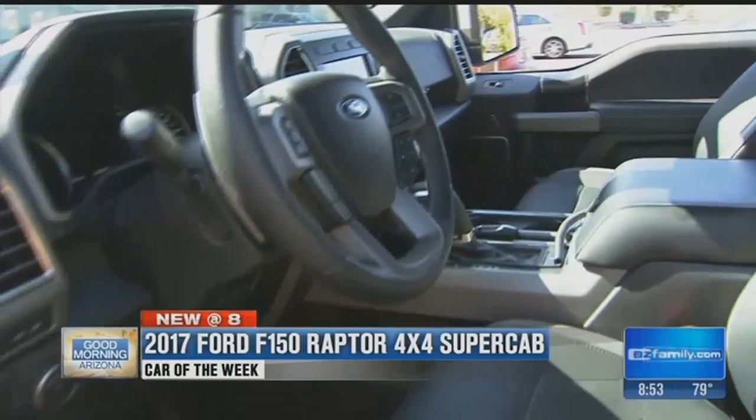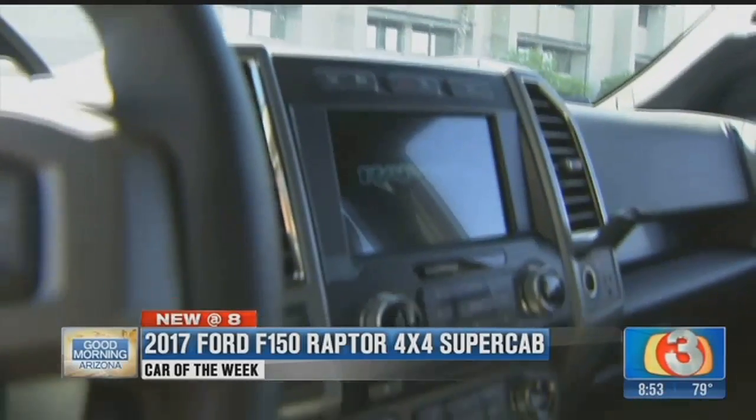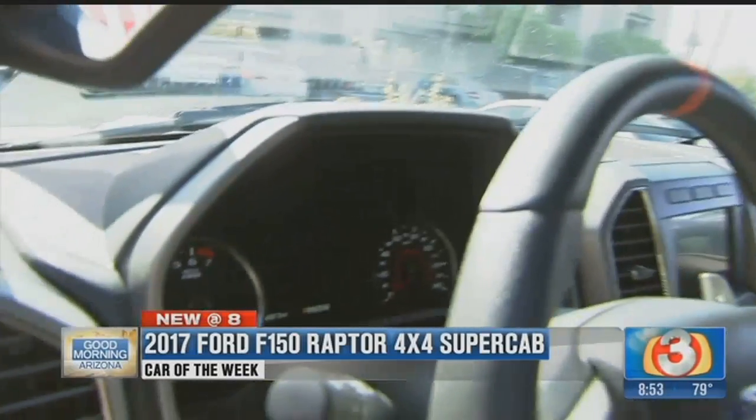A truck off-roading? Yes. Honestly, they took this truck model down and ran the Baja 1000 with it. Oh, really? Yeah, so it's really good.